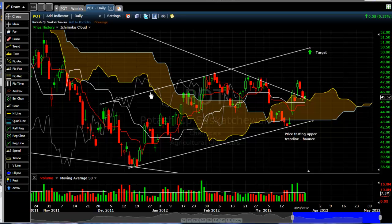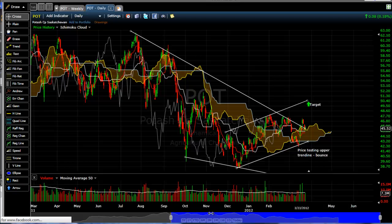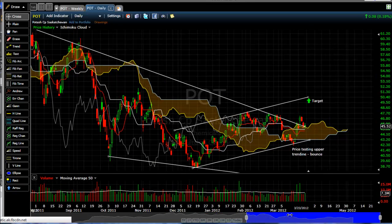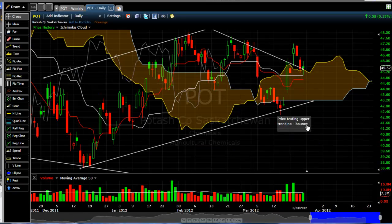One of the positions that I'm in is potash. I'm looking at this ascending channel that we've been trading in, as well as this upper trend line of a larger pattern that we tested, connecting those highs that we tested last week on Thursday and Friday. We're still holding this level. We're at the top of the Kumo, and I'm expecting this to move higher. Chikou is caught up in price, but if we could move up and get up into this area, I think we'd be fine.